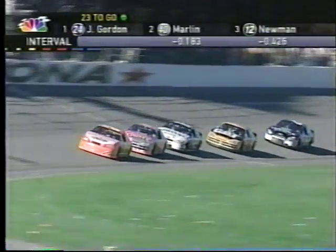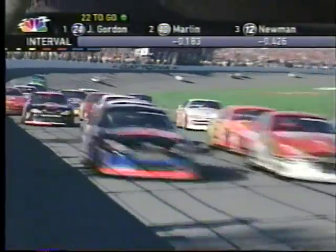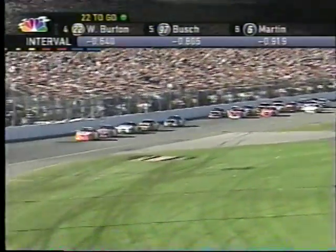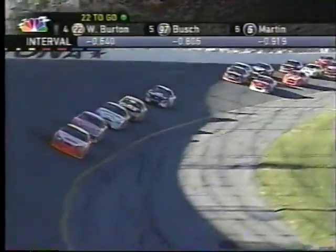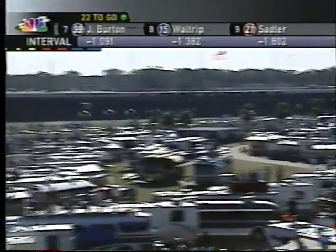Now, in the 125-mile qualifying race that Jeff Gordon was in on Thursday, he got the lead on the first lap. No one could pass him. He spent a lot of the first 3 quarters of this race struggling with an ill-handling car. He's out in front now. Is it going to be enough?